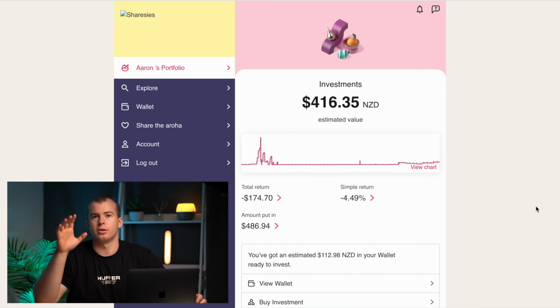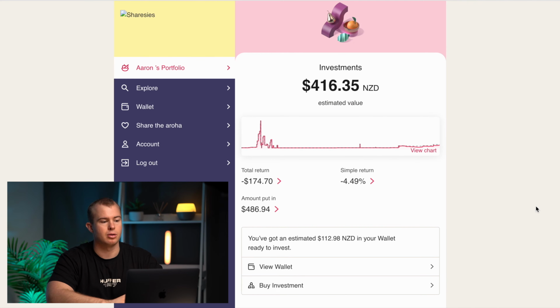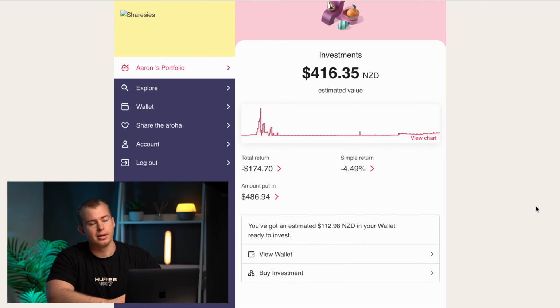So if you know how to use one, you know how to use them all. So when you jump onto Sharesies, this is what the home screen will look like. It's going to give you a rundown of your portfolio, and then you can search for what companies you want to be investing in.